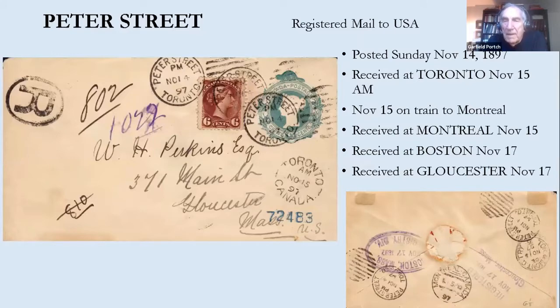And here we have Peter Street registered mail to the US. And this has got all kinds of markings, which makes it kind of fun. The oval R for registration, which is in very common use across the country. The Peter Street duplex. Unfortunately, they got one real good strike with the time and date cleared, and the fact that it went into Toronto. So it got received at Peter Street in the afternoon of November the 14th. It was in the Toronto Post Office on November the 15th and registered in the Toronto Post Office. Off to Montreal on the 15th, and there's a Montreal receiver back here. There it is, the Montreal receiver on the 15th.